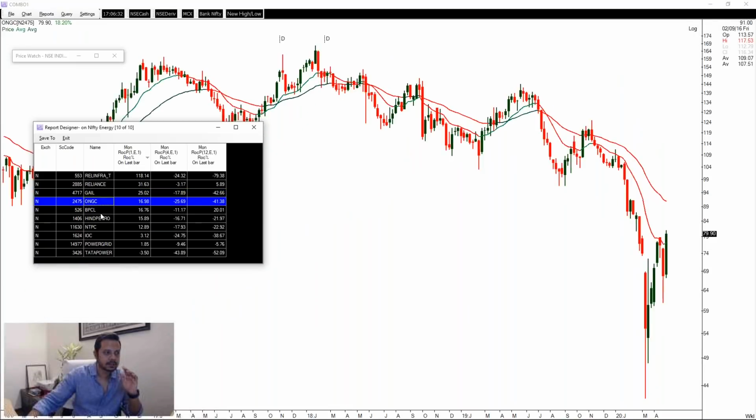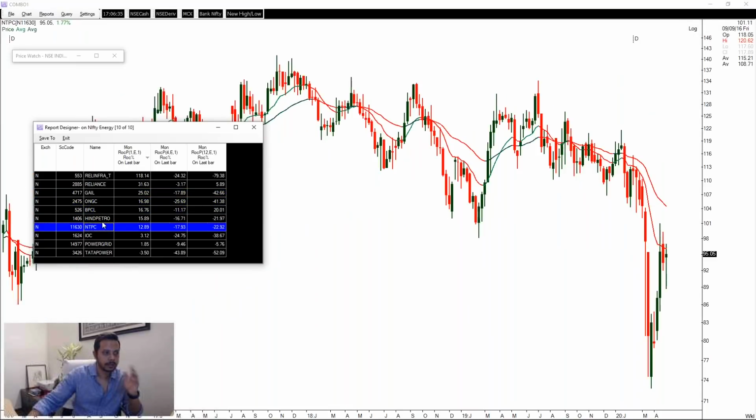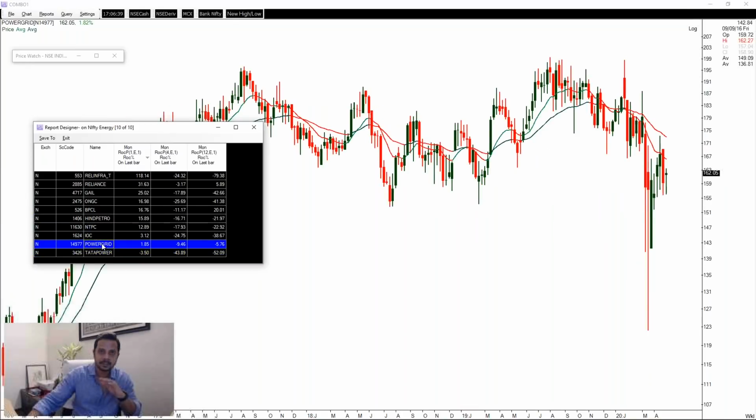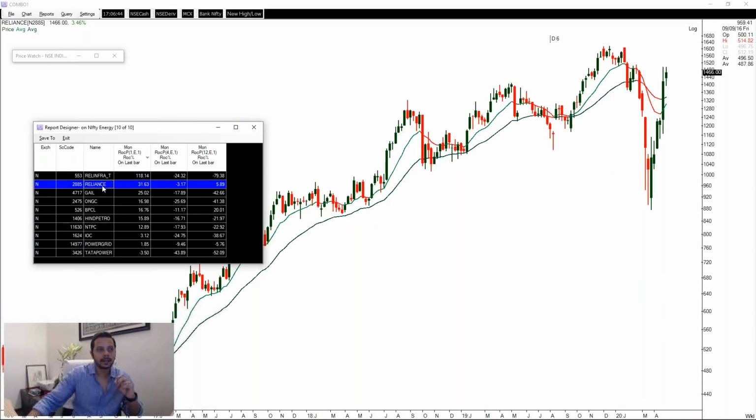It does not matter. It does not have much importance, but it's essentially Reliance Industries followed by Gas Authority, ONGC, BPCL, Hinpetro, NTPC, etc. Tata Power, Power Grid, underperforming big time. Stay away from them. So it's the heavyweight Reliance which actually led the Nifty Energy to bounce back.